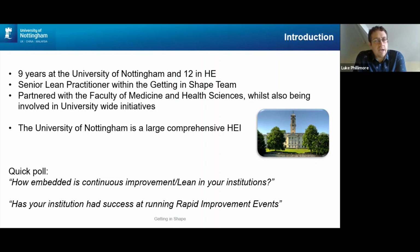Nottingham is a large comprehensive university, so we deliver courses across pretty much every discipline that you could imagine. The only thing I've found that we don't do at all is dentistry, but pretty much everything else we deliver here. We have about 45,000 students. The majority of those are here in the UK, but we've also got campuses in Malaysia and in China as well.